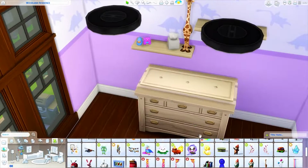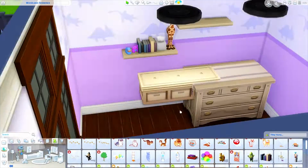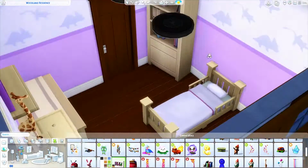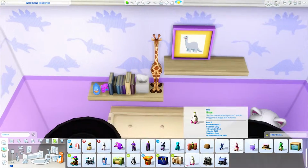That is something I really do hope that one day we do get in the game. My hopes are not high for it, but I really would love to have more things for toddlers, for babies, and for elder Sims. I think those are the three age groups that don't have enough.